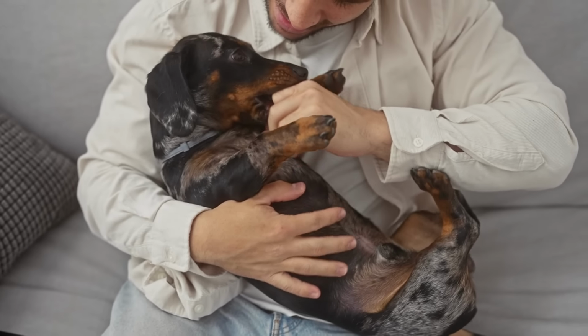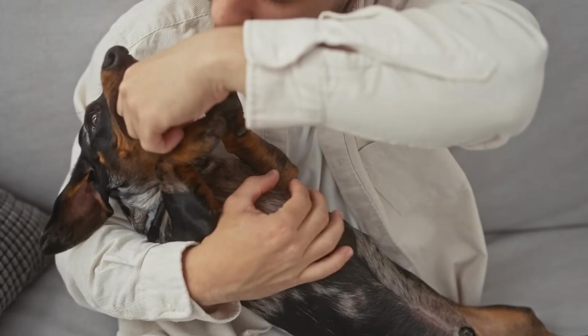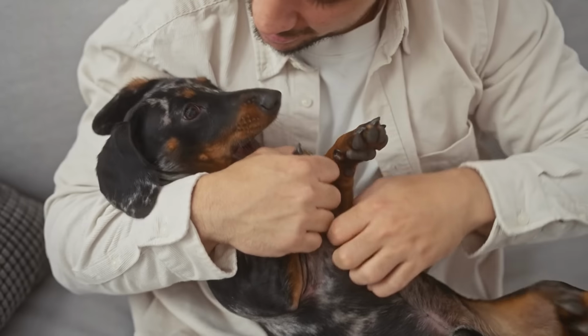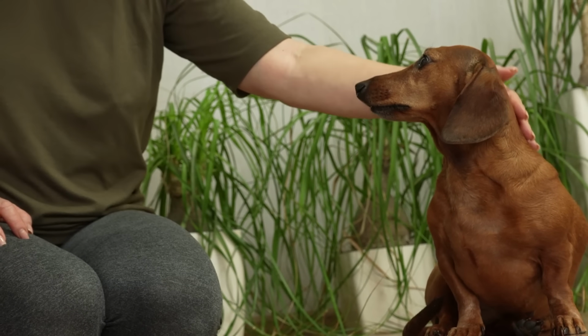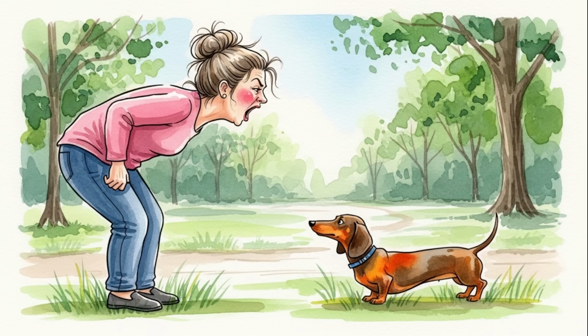Positive reinforcement works exceptionally well with Dachshunds. The moment they do what you're asking, you pay them immediately and generously. You're building a pattern where listening to you becomes the most rewarding choice they can make. Yelling, repeating commands, or getting frustrated will get you nowhere with this breed. They will simply shut down and stare at a wall until you become more interesting.